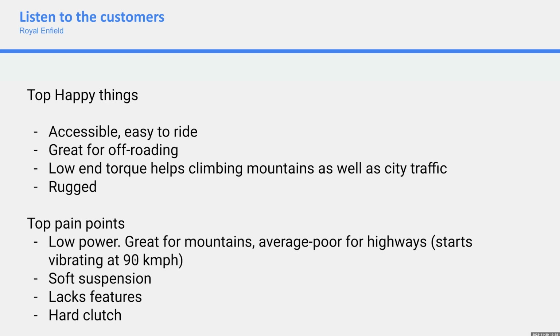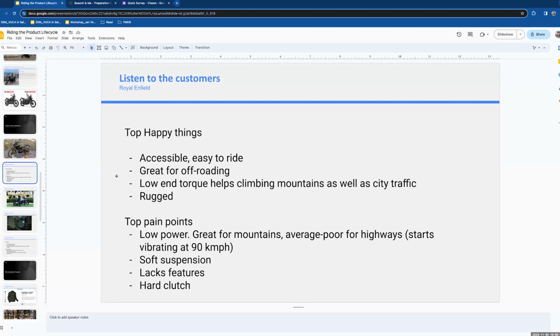It had soft suspension, so it would sink a lot. It lacked fancy features, like better electronics, interesting electronic features, ride-by-wire, LED lights, and stuff like that. So that used to put off some people, while some of the other bikes, like even Bajaj Pulsars, etc., would have those features. And the clutch of this bike was very hard to operate. These were the top pain points. And Royal Enfield really listened to all this customer feedback very, very well.